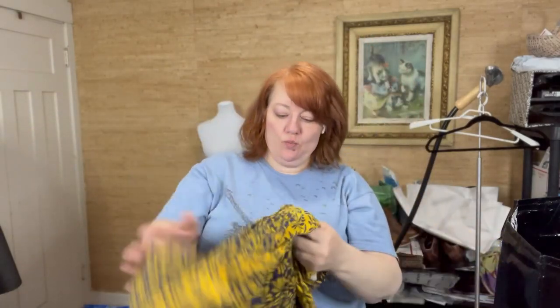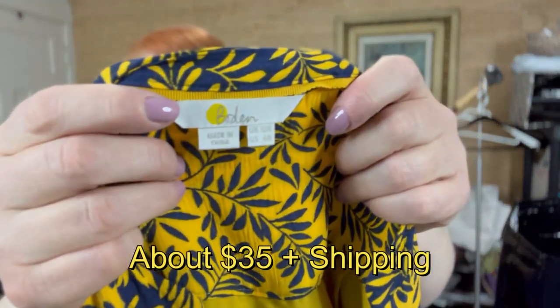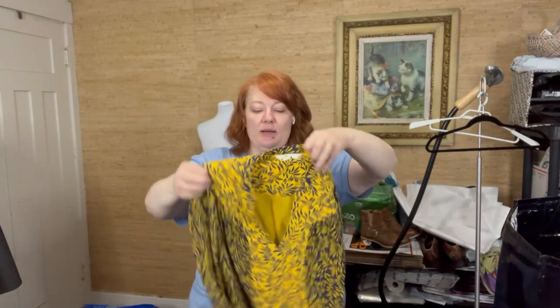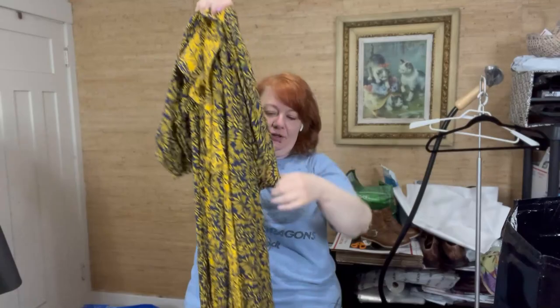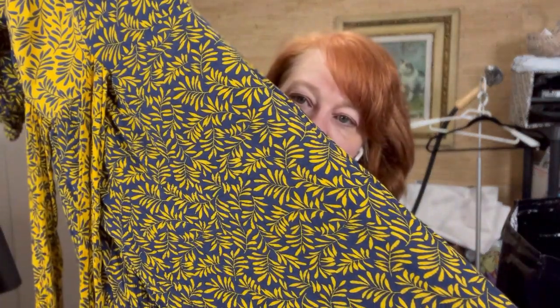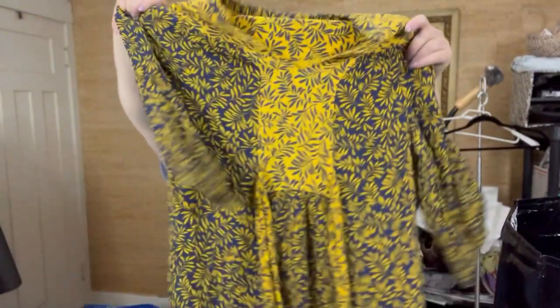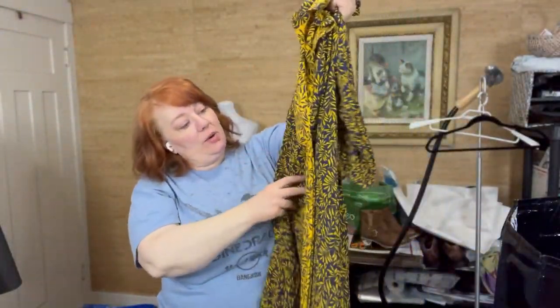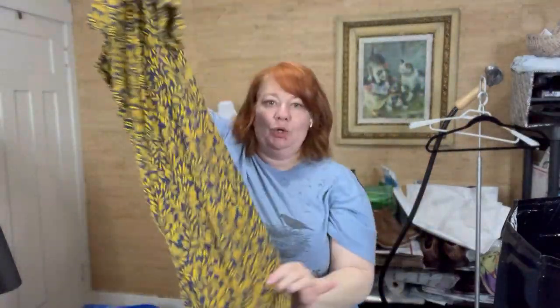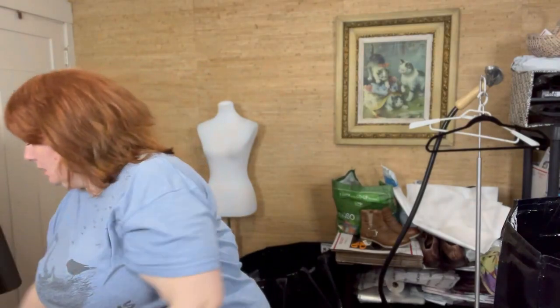This is, what are you? Oh, this is Boden. I love picking up Boden. This is a UK 10, 6 American, so 6 for the US. It is this yellow with like these fern leaves on them. And yellow is going to be a color for the spring. So I think this will do well. Nice, cheerful color.